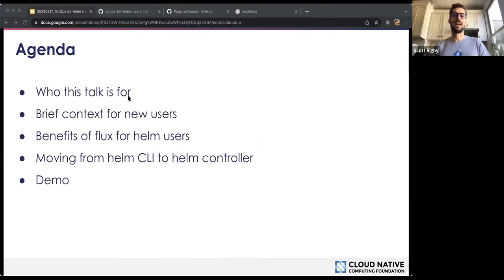So quickly, what to expect. I am going to clarify the intended audience for this talk, just so you know you're in the right place. I'm going to level set for everyone by briefly introducing what Helm, GitOps, and Flux are for newcomers. That'll be very short. Then I will explain some of the benefits of Flux, specifically for Helm users. I'll give a few notes on comfort levels around migrating from the Helm CLI, whether in event-driven CI or used manually, to GitOps in continuous and progressive delivery. Then finally, we'll end with a demo showing you how Flux makes it really easy to do just that.